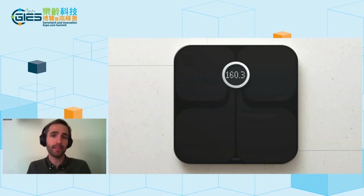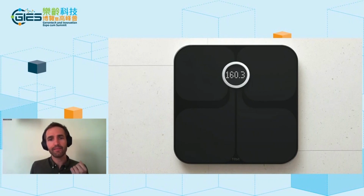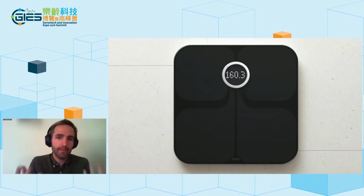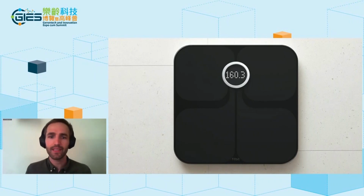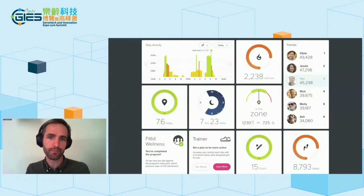This is Fitbit's Aria 2. It's a connected scale, but it does a lot more than just measure your weight. It measures your body fat percentage, your BMI, your lean muscle mass, and it sends all this information to the cloud so you can access it from anywhere. Fitbit also have connected wristbands which monitor sleep health, your heart rate and physical activity, and they present all of this information in a dashboard.